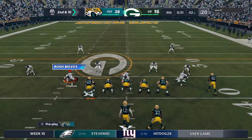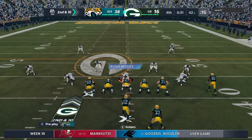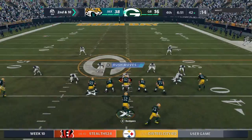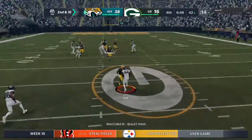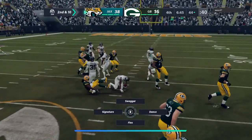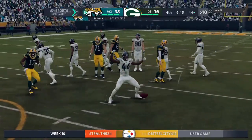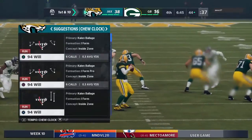Ball on the 42 as they come up 2nd and 10. Pick it up. 44, Mike, 44. To throw again, Rodgers. Trying to force it to his tight end, Walker, and it's intercepted. Picked off by the linebacker, Myles Jack. And the return comes to a halt right at the 44-yard line.